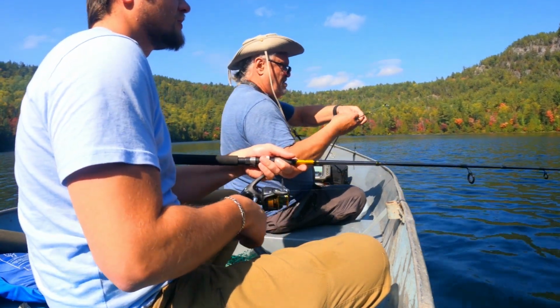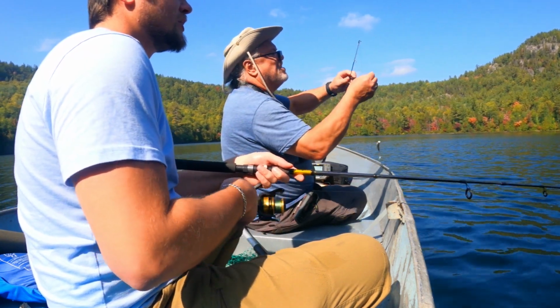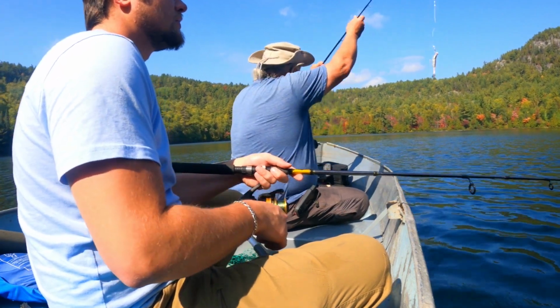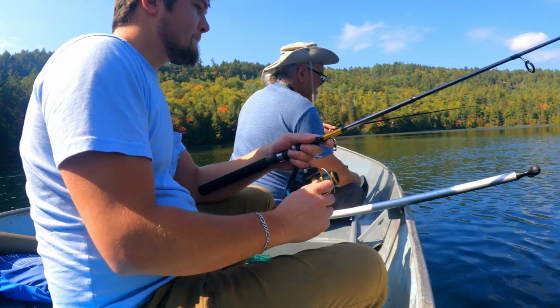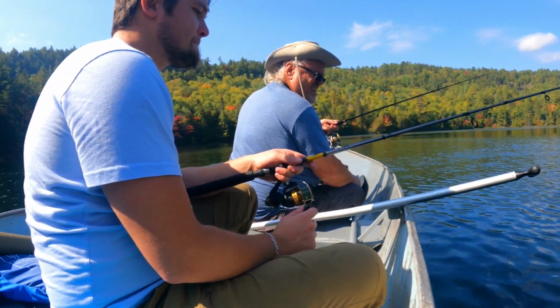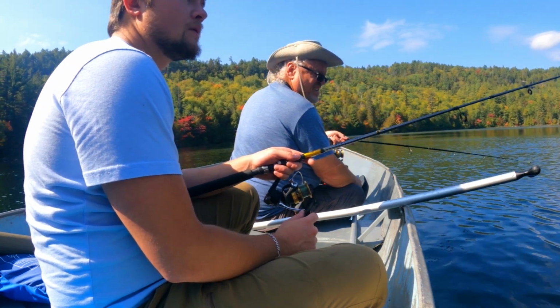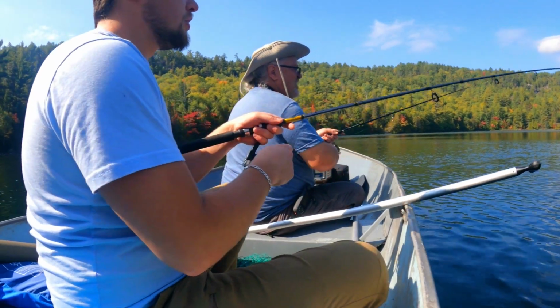Yeah, tree falling over. Bear looking for grubs. Could be a bear, maybe we'll see it. I have my big camera if you do. There's also supposed to be walleye in here, so. Oh, I had one.